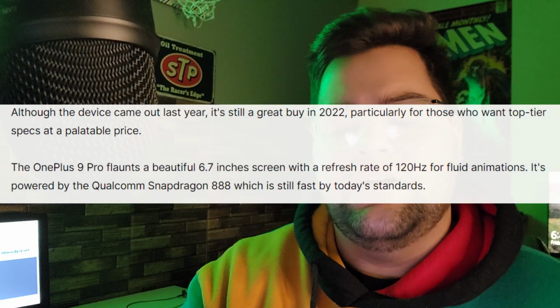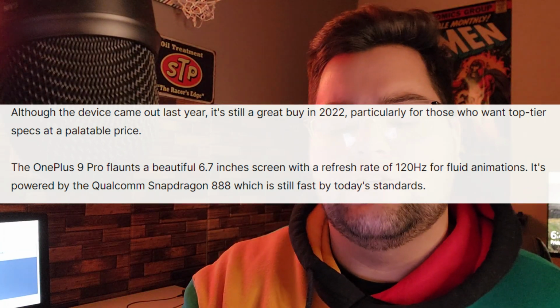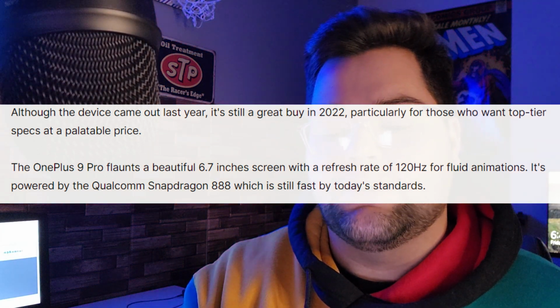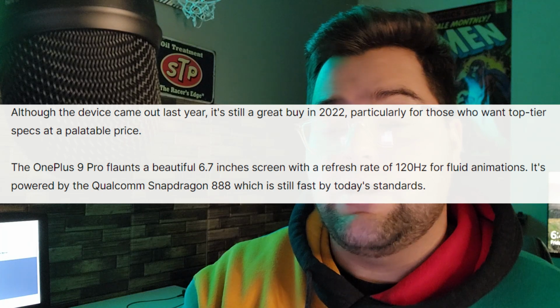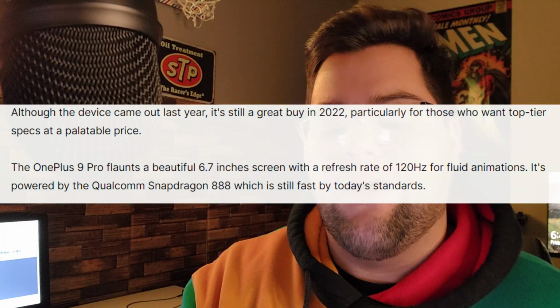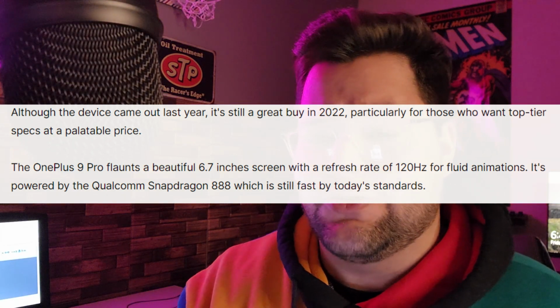So as you guys can see, it says, although the device came out last year, it's still a great buy in 2022, particularly for those who want top tier specs at a palatable price. The OnePlus 9 Pro flaunts a beautiful 6.7 inch screen with a refresh rate of 120 Hz for fluid animations, and it's powered by the Qualcomm Snapdragon 888, which is still fast by today's standards. It's really, really good. This is a flagship processor right here. It's not the Snapdragon Gen 1 or anything, but a beautiful processor inside of here. You're going to be able to play any game on this device, any emulator.